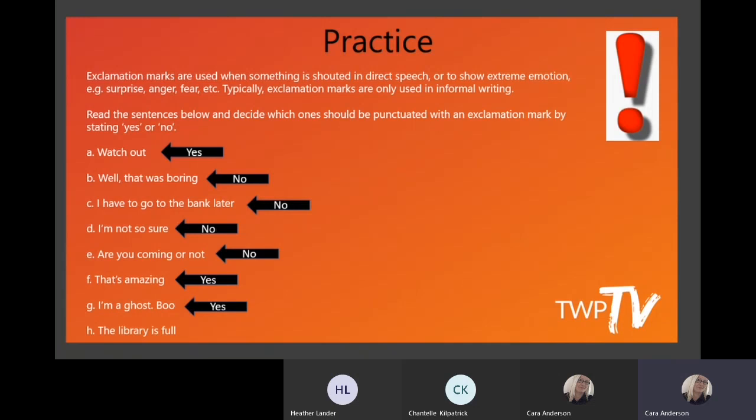So last one is, "The library is full." Does that need an exclamation mark? Am I showing emotion? Am I angry or surprised? No. Excellent, spot on. There's no emotion in there. At the moment, obviously the library is not going to be full, but in general, there's no emotion in it. Excellent. Well done.